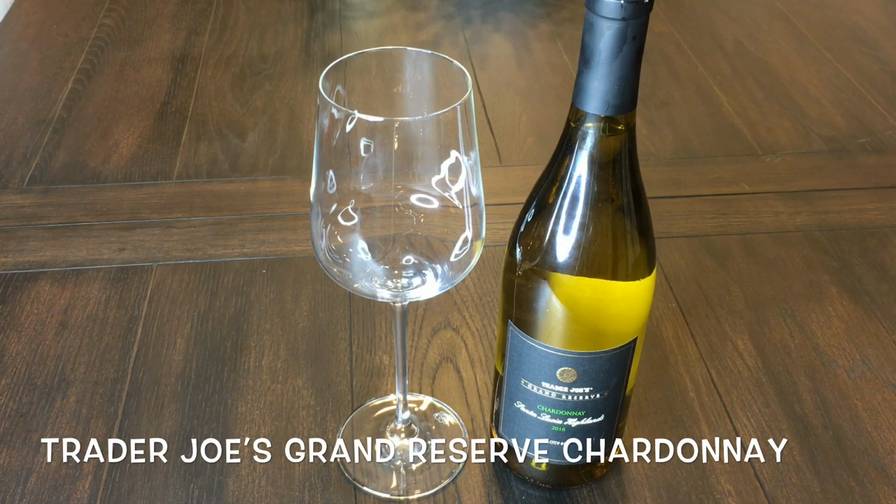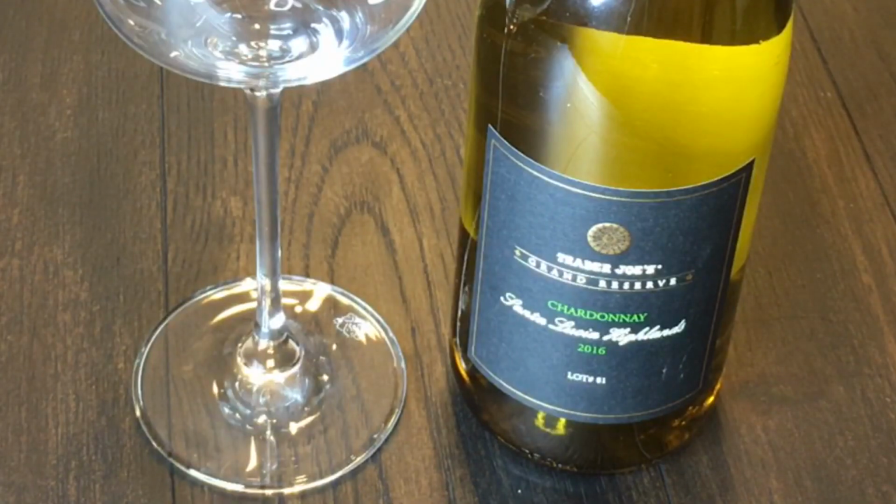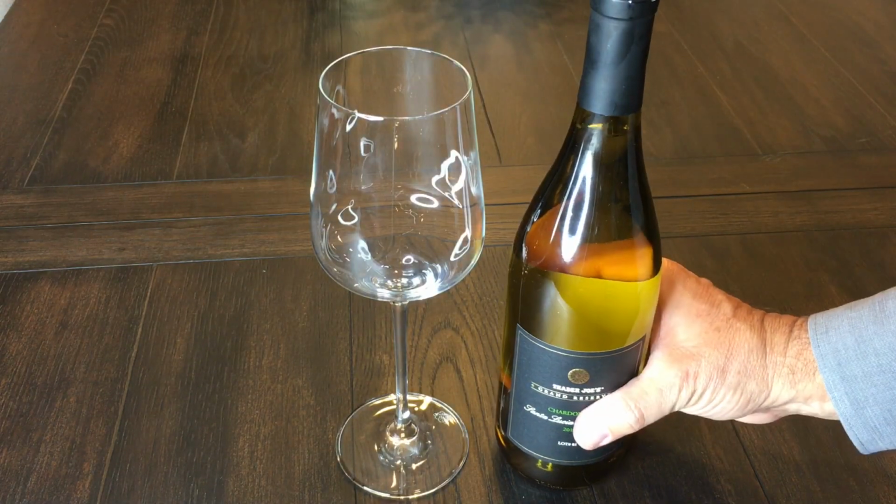So if you notice, we tried the wines in the tasting order that you would if you went to taste them at a winery, or if you're doing it in your own house. So you want to taste the wines from lightest to heaviest. So this is going to be the heaviest, most buttery, oaky Chardonnay we have, but also the heaviest white wine we're going to have. It's from Santa Lucia.